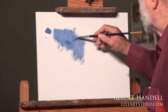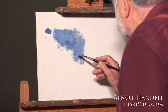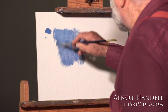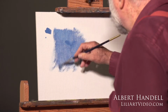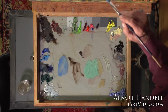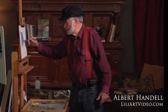Now, I tell my students, especially in the underpainting, to clean the brush off on the surface. Because you have to remember something. The nice thing about oils is that it's wet. And the problem with oils is that it's wet.